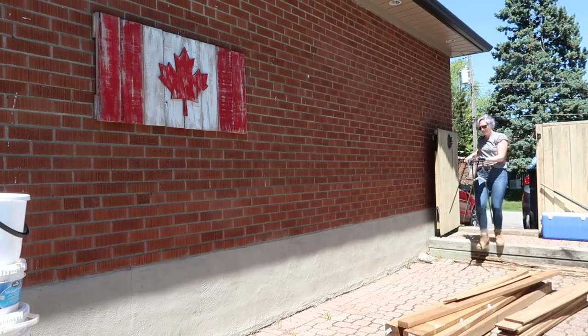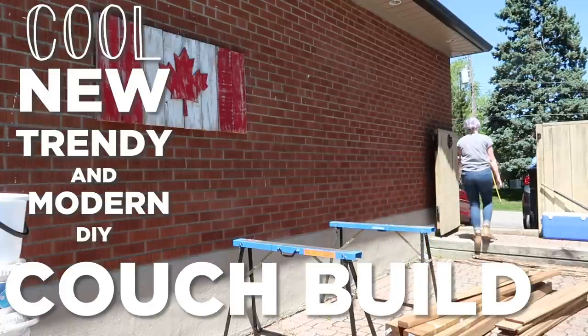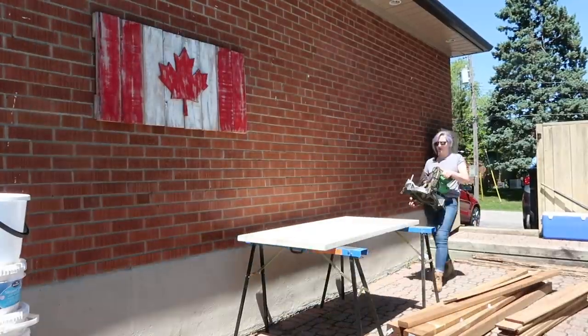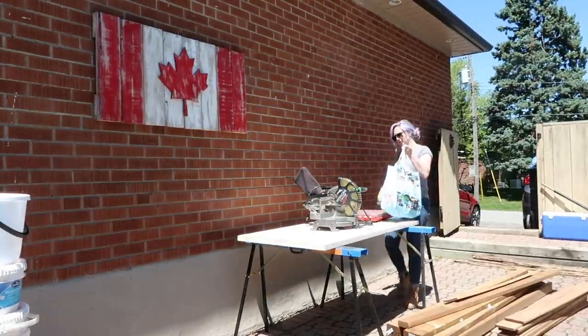Hallelujah. So starting with the cool, new, trendy, and modern DIY couch build, I really need to find a better name for that. It was first time to get my backyard space set up to DIY outside. You know, get a little DIY workstation started.